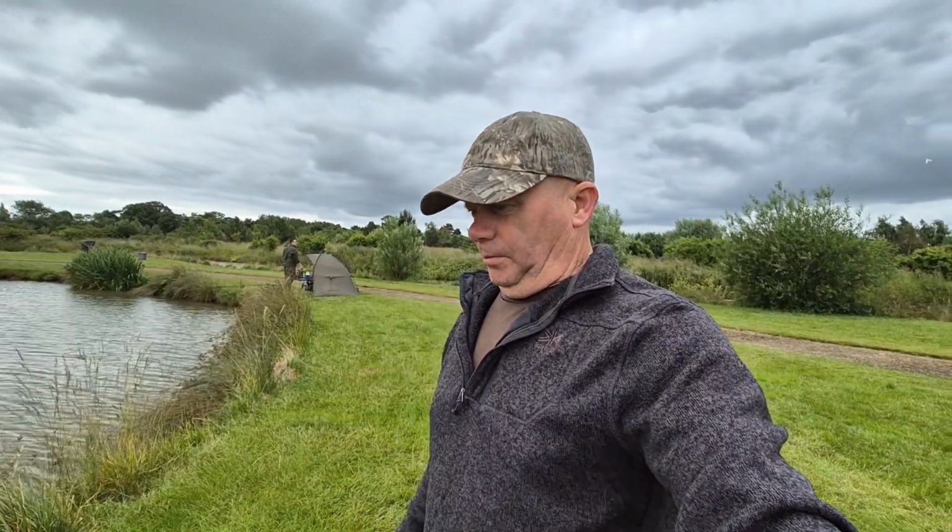Obviously keep them out of the water as little as you need. Just get your picture with it or whatever, and then put it straight back. Don't keep them out for ages. See, young'uns, obviously I was probably the same when I was a kid catching fish. They keep them out for ages trying to get pictures and all that. Obviously it's no good for the fish, but you learn as you grow, just same as everything else. So just get them back in as quick as you can.